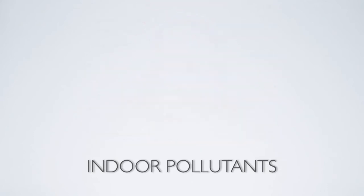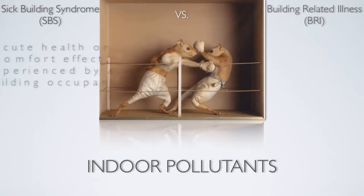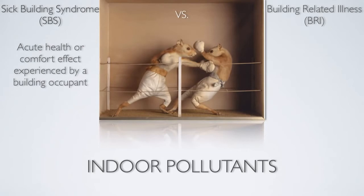When talking about indoor air quality, it is important to distinguish sick building syndrome, SBS, from building-related illness, or BRI. Sick building syndrome describes the phenomena of an acute health or comfort effect experienced by a building occupant. Building-related illness, BRI, is used once an illness is attributed directly to building contaminants. So keep in mind that the two are related but used at different stages.